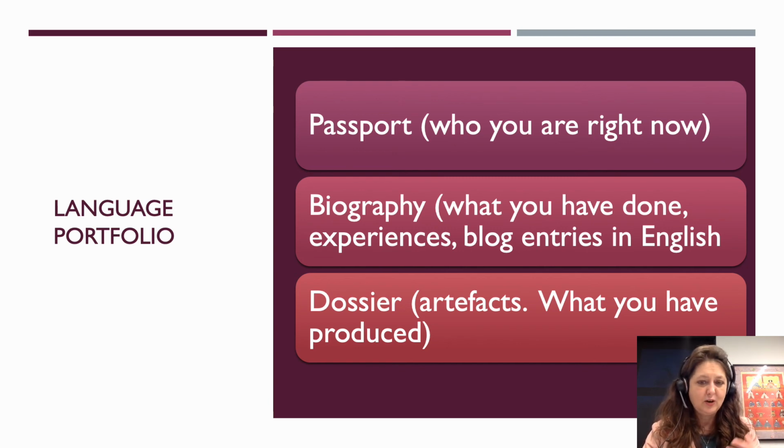Okay, if you are a blogger and write blogs, you might put your blogs here that are in English that talk about what you're experiencing. Okay, and the 3rd section is called the dossier, and the dossier is where we have artifacts that you've created in Japanese, whether they're audio, video, written, drawn, however it turns out. This is where you post those so you can see the progression of your work getting better and better.